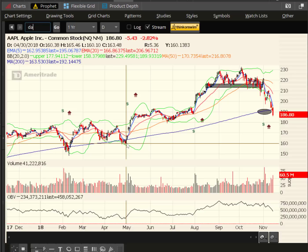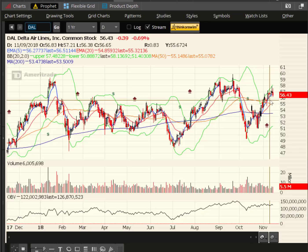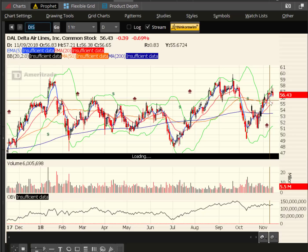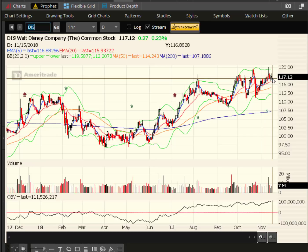Now you see the market going down, right? What about Delta? Still going up because it's seasonally bullish. What about Disney, the mouse house? Had earnings, still holding up. Those two stocks are not falling like rocks.